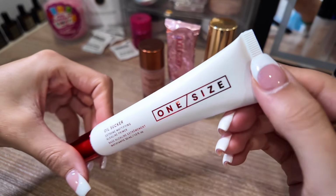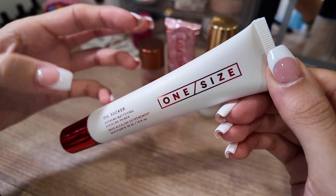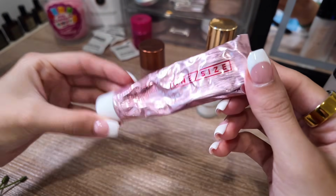This is the One Size Oil Sucker Primer. I don't like this. It is way too mattifying for my taste and it does pill under my makeup, so I'm going to get rid of it. Same goes for this One Size Secure the Sweat Primer.